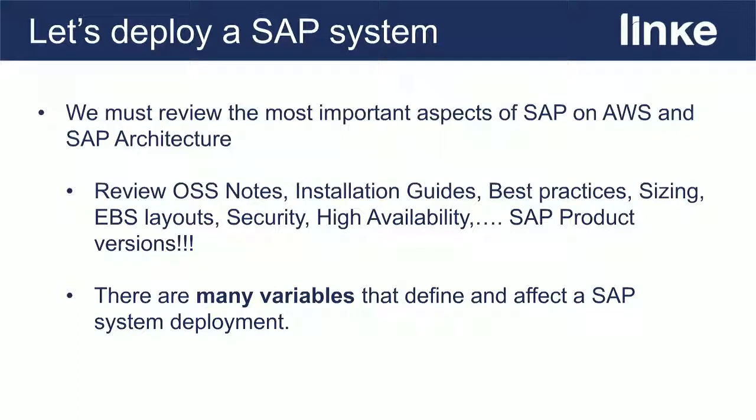we need to do some sizing in order to select how big our EC2 instances are going to be. We have to plan for EBS layouts depending on the role of each EC2 instance or the type of database we are deploying. We need to take care of security, how we are going to set up our IAM roles, our security groups, our networking. We have to decide how to deploy our high availability, if we want just a single AZ, multiple AZs.